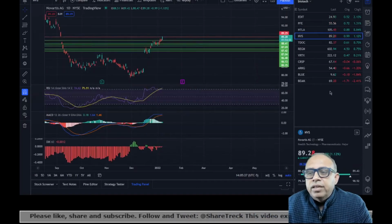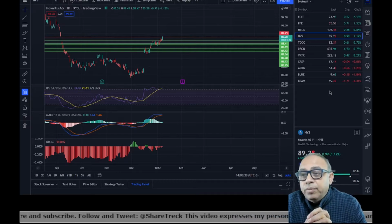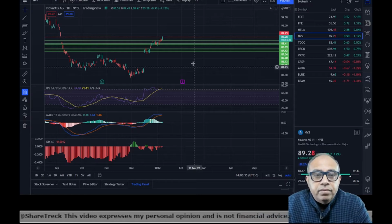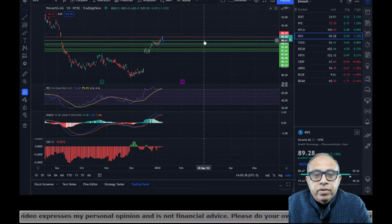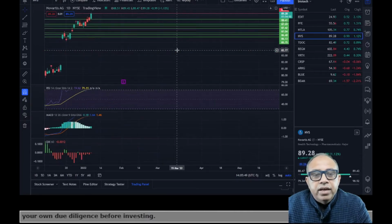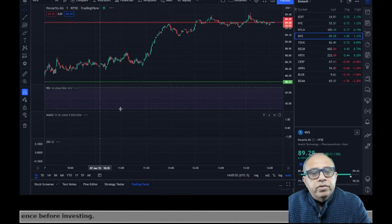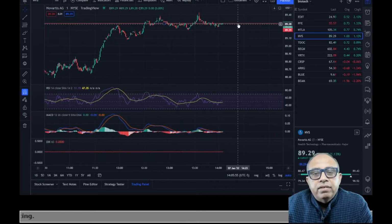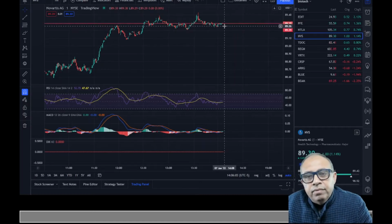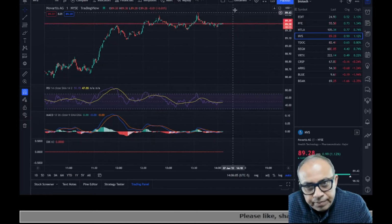Let's go for Novartis. Novartis is up 1.12%. That's around 99 cents, and we are above our support of 88.41, and we have a resistance which we are knocking at 89.29. So we are exactly at our resistance and trying to break through. So if we go to a 1-day view, we will see that this is the resistance line, this red line out here, and we have been spinning around it like a snake coiling around a pole. So we just hope and pray that it can stay above.